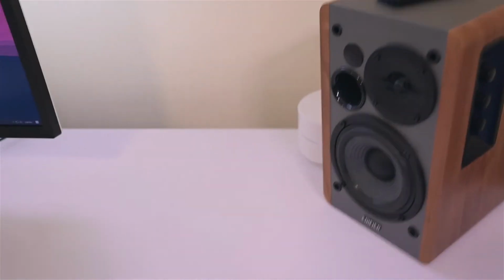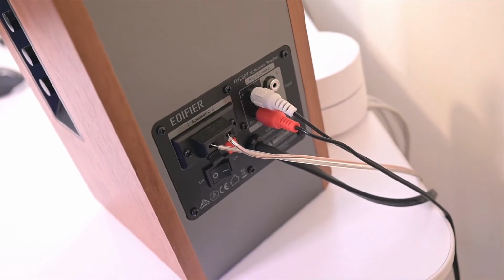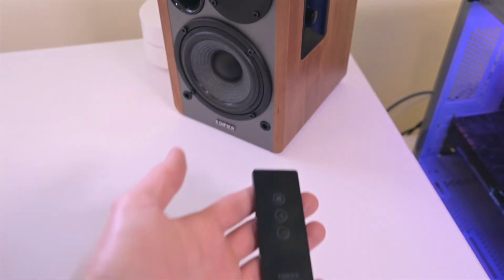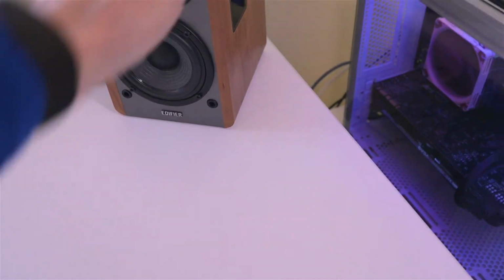The only problem is they only connect through RCA, which, let's see if we can get back here in the back. So you only have RCA outputs, which are not the best quality, but they sound pretty good. They didn't cost much. They have a little wireless remote that works pretty well. So that's our speakers. I've had those for about a year.